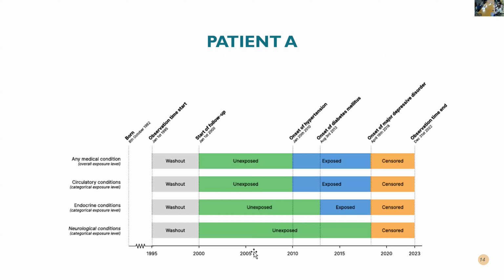Now, just to explain graphically how they have done this, let's say a patient enters the study here at 1995. Let's take this example of patient A. He enters the study here at 1995. During this 5-year washout period, he does not develop any medical condition.